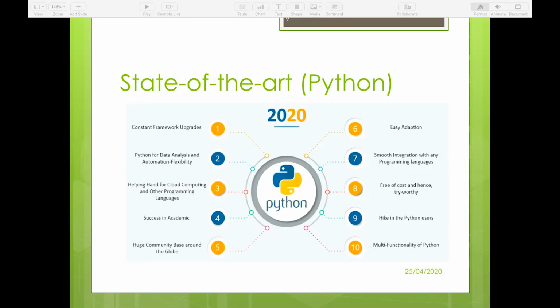Then it's used for data analysis. It's very easy to use. Python is very easy. Then it also helps to connect to the database or other programming. Even it is cross-platform.